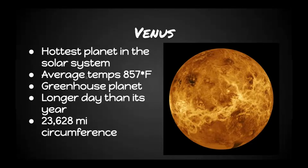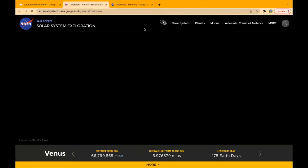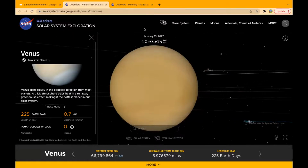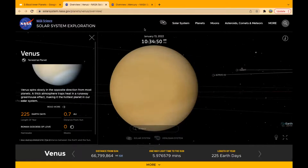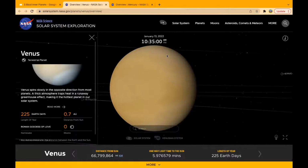We'll get on Earth stats next, but it is often called the Earth's toxic twin because of all those toxic gases and its similarity in size to Earth. So Venus's year, like I said, it's closer to the sun, so it's got less distance to travel. So instead of our 365 days, the Venusian year is 225 days. And it has 0 moons, and it is named after the Roman goddess of love, Venus.